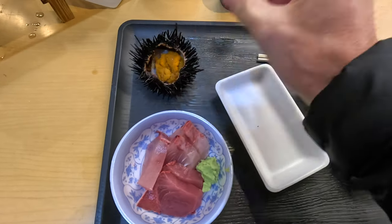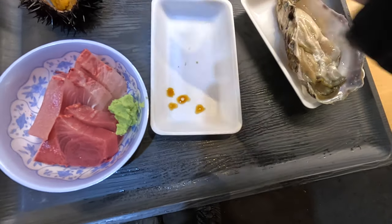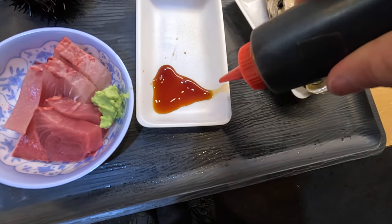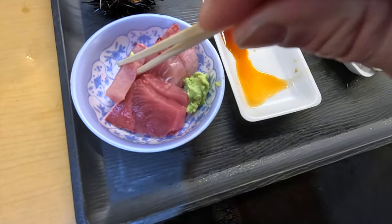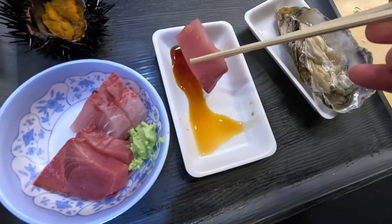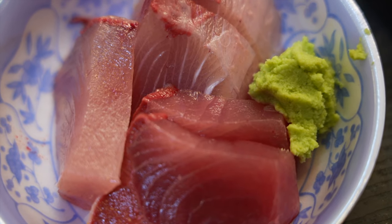So, move my urchin to the side here. Little soy sauce. Probably get the urchin spines out of there. That would be good. Little soy sauce for the yellowtail. All right, a little bit of wasabi. These are big too. These are like big meaty pieces of yellowtail. Wow. That is so unbelievably fresh. There's a ridiculous amount of wasabi in this bowl too, which is kind of unusual for Japan. These are huge pieces of fish.